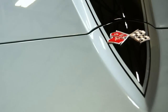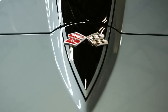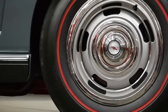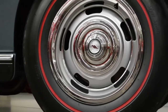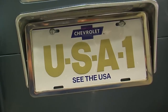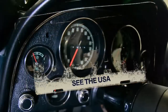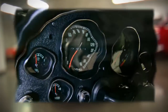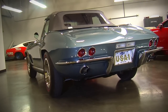Now, by '67, you could get a big block 427 in a Corvette called the L71, and this was rated at 435 horsepower at 5,600 RPM, and you could get basically every option in the L71 Corvette except for air conditioning and power steering, I believe. But everything else you could get. You could make a nice, luxurious, comfortably riding car. The L88 package came out, and this was something that was purely intended to be a race car.